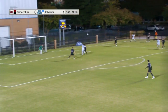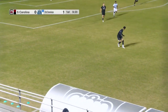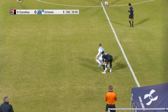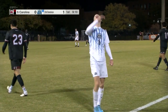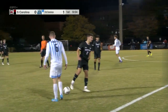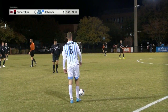Far side action. Now that one's tipped forward into the box. Looking for Thomas right off of the bench. Could not connect, though. Myring has a shove and a whistle. It's going to be Old Dominion as Myring took down our goal scorer, as Beckett is back up easily enough. No problems injury-wise.